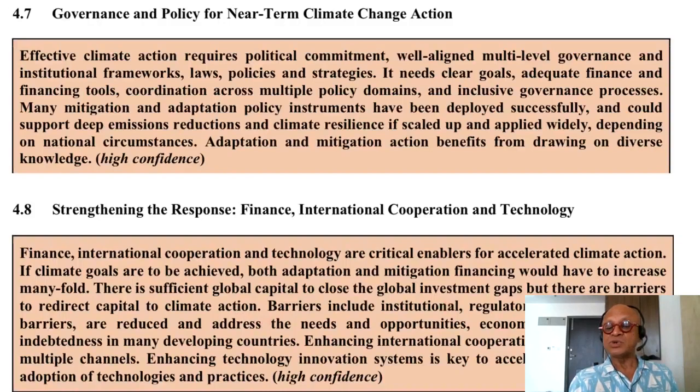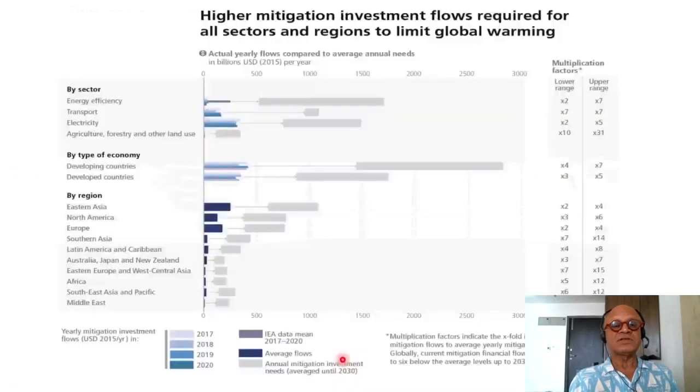Barriers include institutional, regulatory, and market access barriers; these can be reduced, and they address the needs and opportunities, economic vulnerability, and indebtedness in many developing countries. Enhancing international cooperation is possible through multiple channels. Enhancing technology innovation systems is key to accelerate widespread adoption of technologies and practices, which is again stated with high confidence. So all this hopefully helps in terms of near-term climate action.